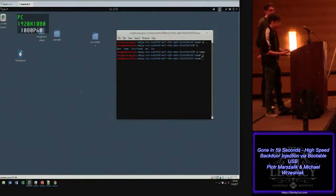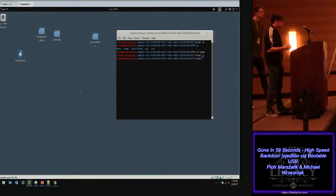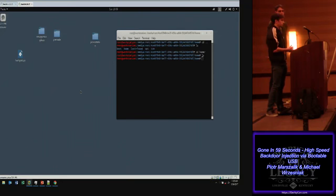All right, cool, you can see it. So essentially, I'm not going to go through how to put TinyCore onto a USB flash drive. It's kind of self-explanatory. There's a lot of documentation out there. So I have one pre-built.